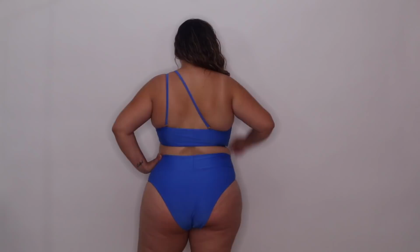Usually with my swimsuit bottoms, I feel most confident when there's some sort of detailing, whether it's like a gather or ruching or just something. And these bottoms are just straight cut across, one color, not really much to them except for this band right here at the top. So I do wish there was some sort of detailing and design on the bottoms, but honestly, I think the simplicity of this is part of what makes it so stunning.